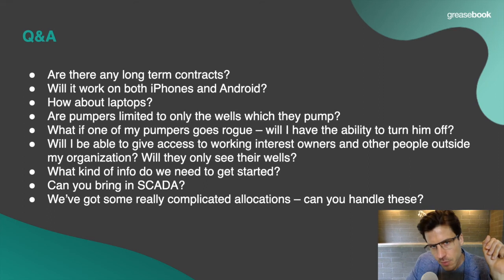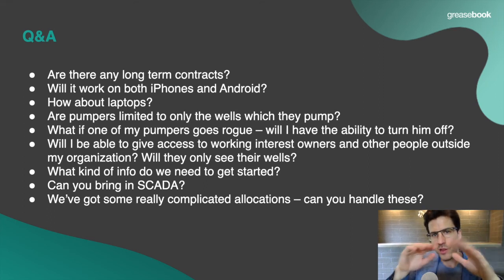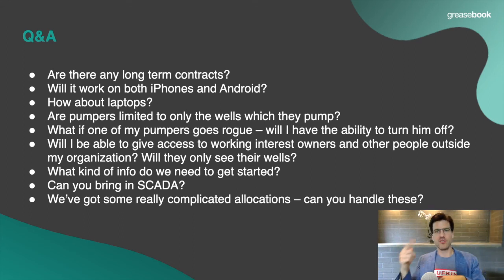So yes, pumpers only see the wells to which they pump. They don't need to see your entire organization. And the neat thing is, if you've got two pumpers tending the same well, and one guy's on for a couple days and then he's off and a relief pumper steps in, those pumpers can see each other's comments and see each other's data. So no more need to hand off gauge books. Transparency is important, not just pumper to office, but also pumper to pumper and pumper to supervisor. And the app's going to take care of all that for you.